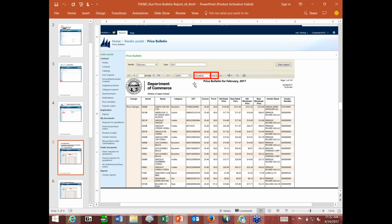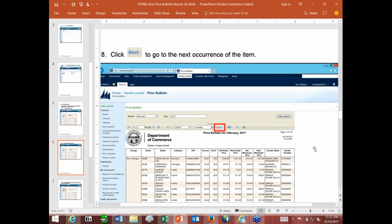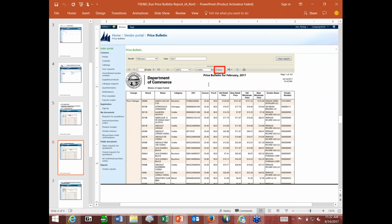And also, we can do a numeric search on this report. So, for example, if we type in Malibu and click the Find button, the system will try to find that search term in the report, and then if there is another instance of that entered text, we can click Next to go to the next instance.